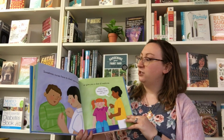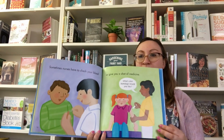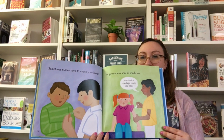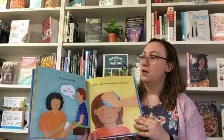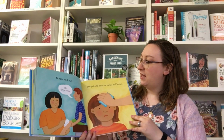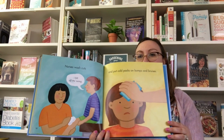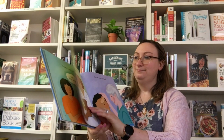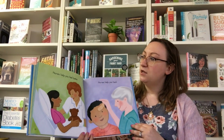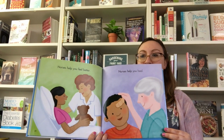Sometimes nurses have to check your blood or give you a shot of medicine. What color bandage would you like? Nurses wash cuts and put cold packs on bumps and bruises. I fell off the swing. Nurses help you feel better. Nurses help you heal.